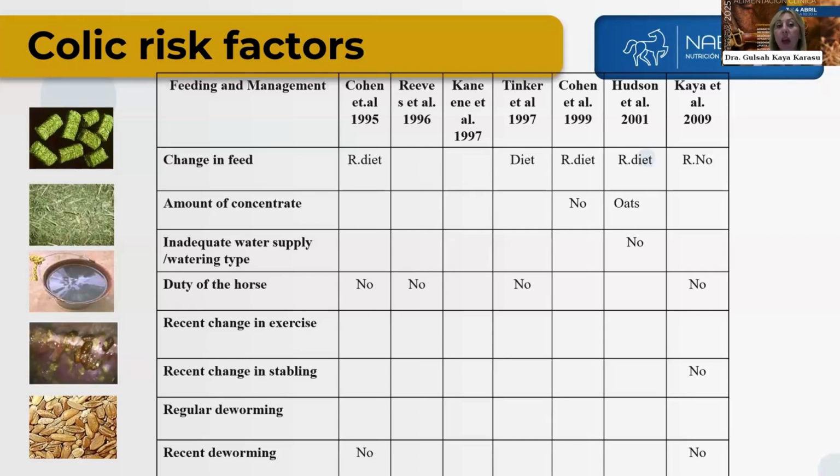For example, a recent change in feed means a change in the diet within the last 2 weeks. According to some research studies, a recent change in the diet is a risk factor, which is also commonly known in the field by trainers and practitioners. But in my PhD, I didn't find that as a risk factor. Or the amount of concentrate: even though it's a big discussion topic, Cohen et al. in 1999 mentioned that it's not a risk factor.